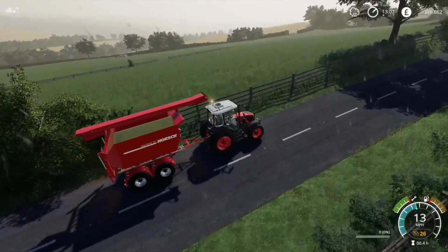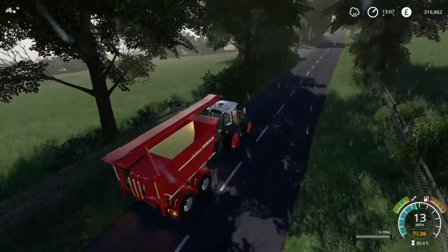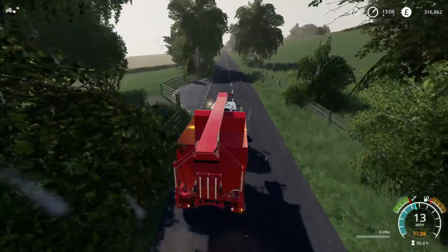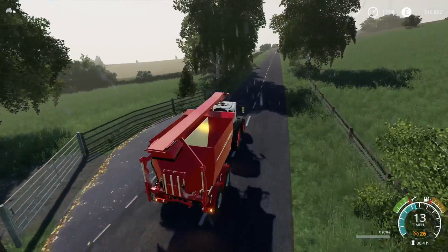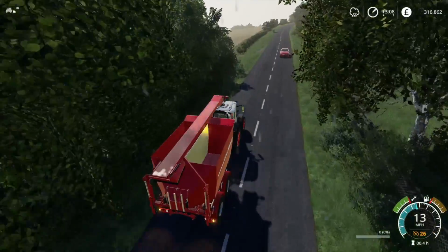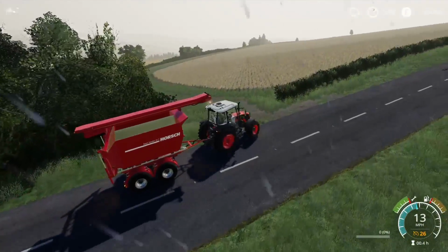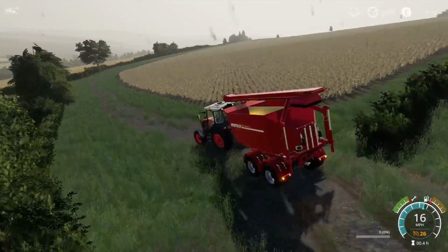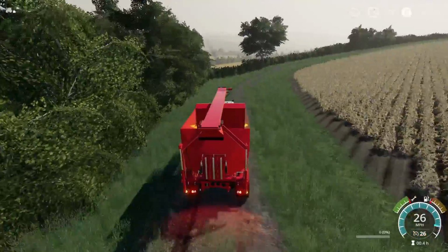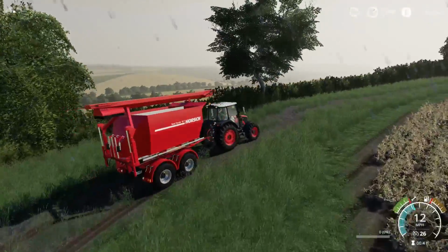What's interesting is on this version of the game, a lot of the gates, not all of the gates, but a lot of the gates between fields have been removed. So it actually makes this a little bit easier. This is actually going out of my way. Now if I bung a left into this field up here, that's better. So I'm slowing down a little bit. That can go off, that can go off. Don't need those on now, I'm on the field.